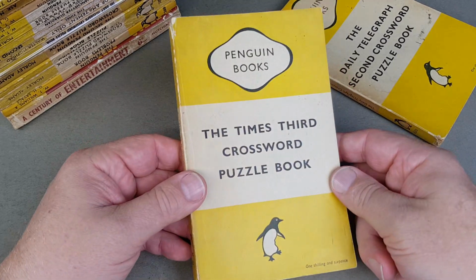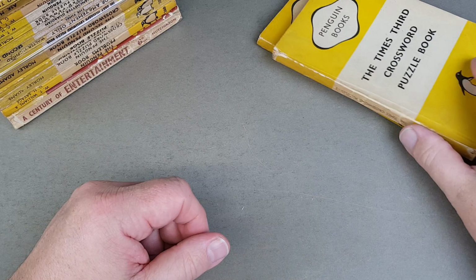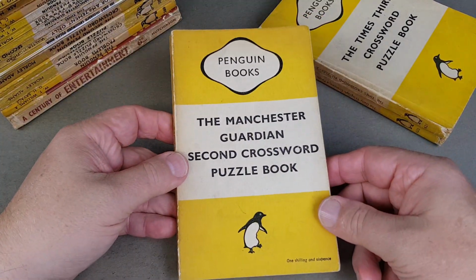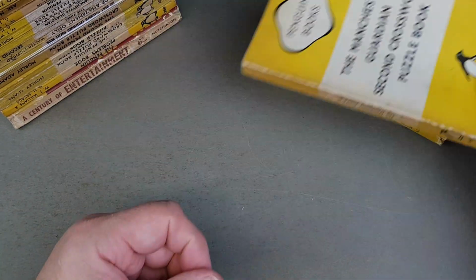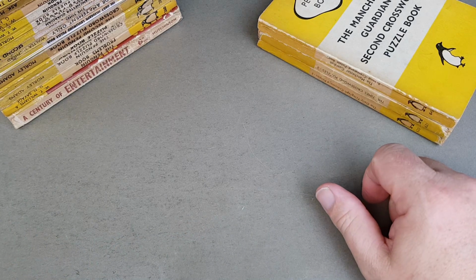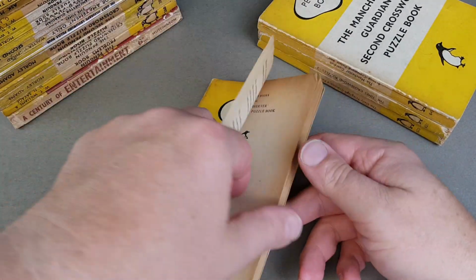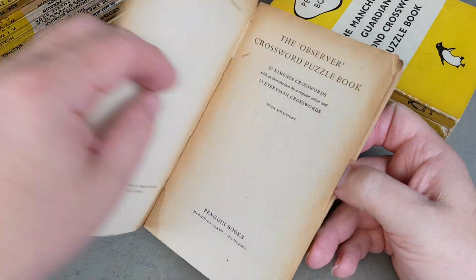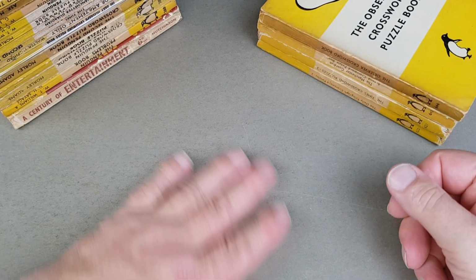Here's 620. This is the Times third crossword puzzle book. Manchester Guardian second crossword puzzle book, 643. The Observer crossword puzzle book, 644. They were evidently selling at the rate that Penguin were pumping these out in 1948. And these are all Penguin paperback originals, in effect.